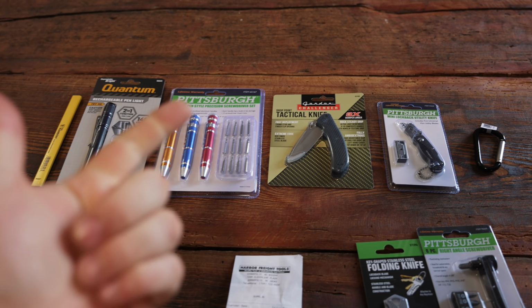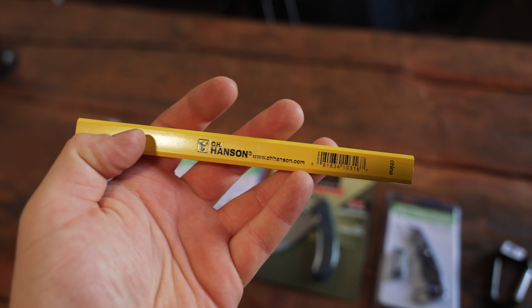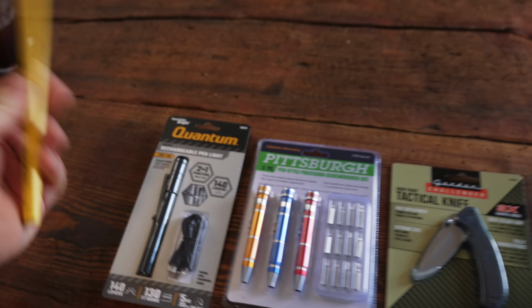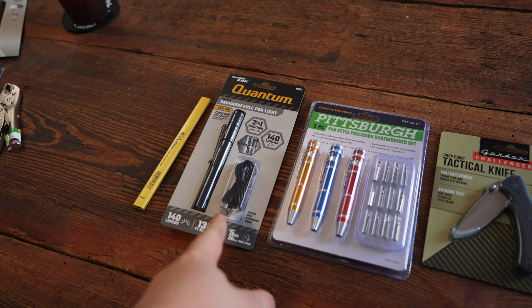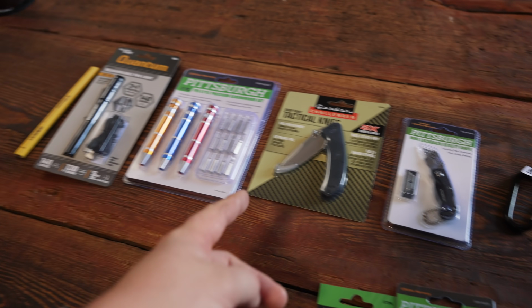There's no watch, there's no wallet, and there was no pen of any kind. All they had was this, a Carpenter pencil. So this would be okay if you just need to mark things and write things. Flashlight seems actually pretty decent. These are actually fine. The bits are really the point of contention.